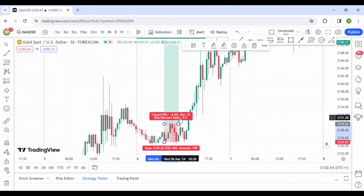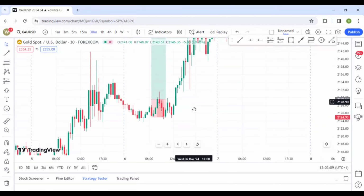If you are risking 1%, if you are risking $100, you should be targeting two times of it or more. If you are risking $100, it means you are targeting $200 profit or more than $200 profit. So this is a good trade setup using Morningstar.